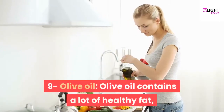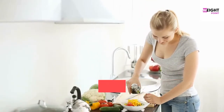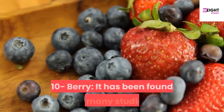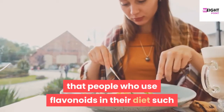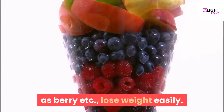Number 9. Olive oil. Olive oil contains a lot of healthy fat, which makes you not hungry for long and helps you to lose weight. Number 10. Berry. It has been found in many studies that people who use flavonoids in their diet, such as berry etc., lose weight easily.